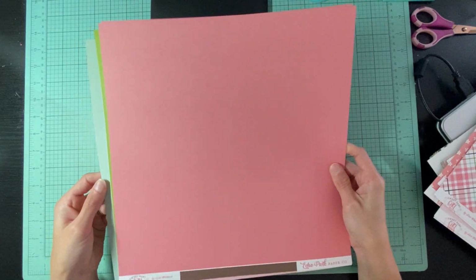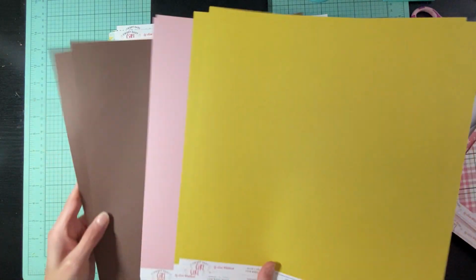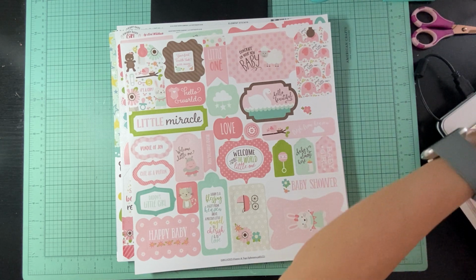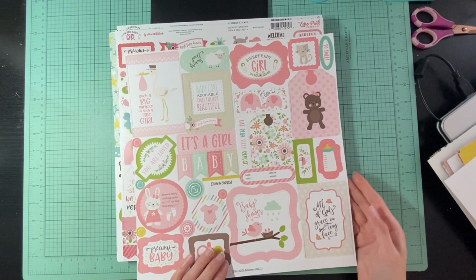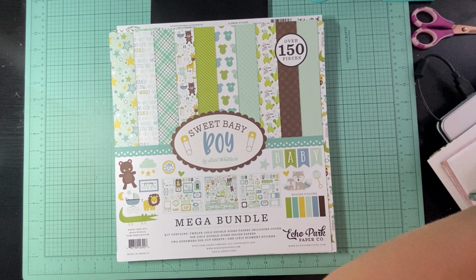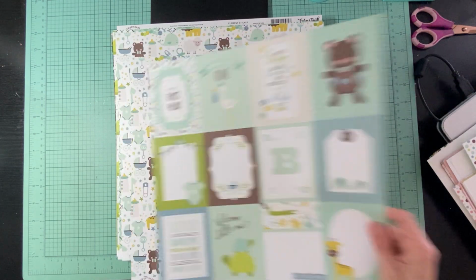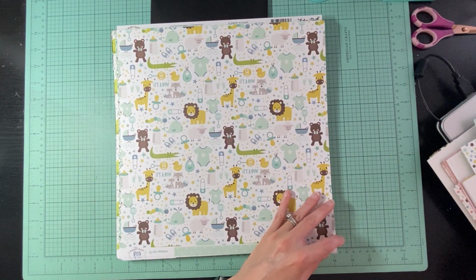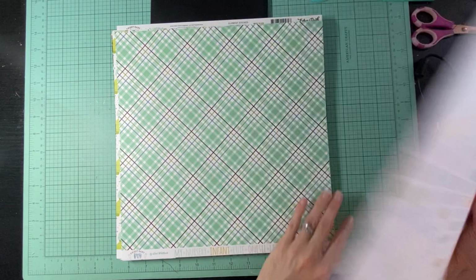So there are the colors that you get on that side. And then there is the other side, the B side. Okay, and then you get the elements, so those are the cut-aparts. And then you get the stickers. And of course, I had to get the sweet boy too. So, got that one. So there's that side, and then there's that side. There is the A side, there's the B side.